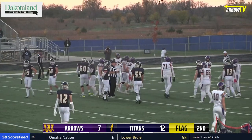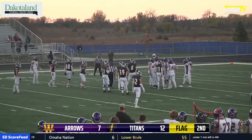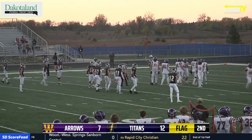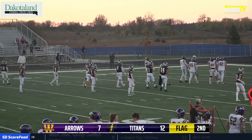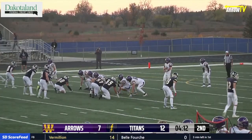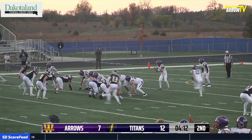Number 6 looks like is being introduced to Juven Hudson, and number 6 for T is Jesse Weinbenga, 6'2" backup quarterback. Was it a false start? I didn't. Penalty on the Arrows. Must have been, yeah. 5 yards. False start, yeah, false start on the Arrows. It's going to set up a 2nd and 15 from the 15-yard line.